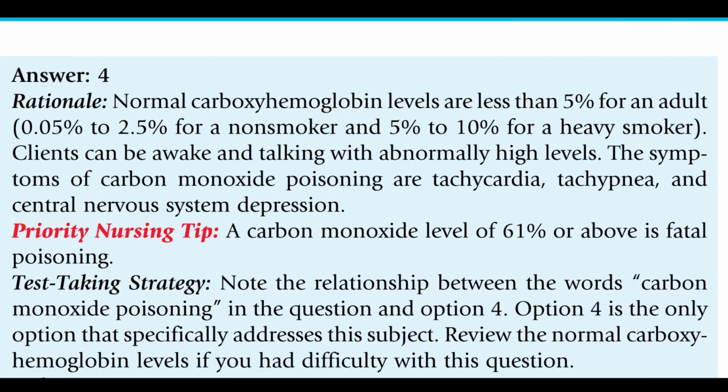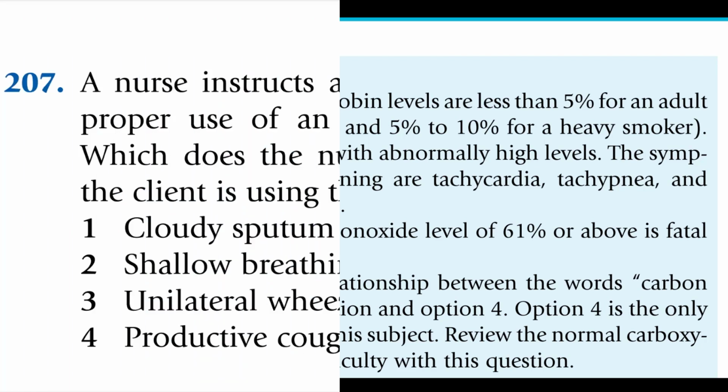Answer 4. Rationale. Normal carboxyhemoglobin levels are less than 5% for an adult. 0.05% to 2.5% for a non-smoker and 5% to 10% for a heavy smoker. Clients can be awake and talking with abnormally high levels. The symptoms of carbon monoxide poisoning are tachycardia, tachypnea, and central nervous system depression.